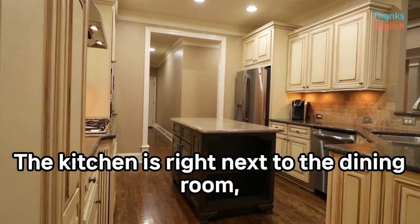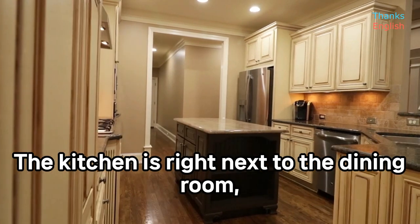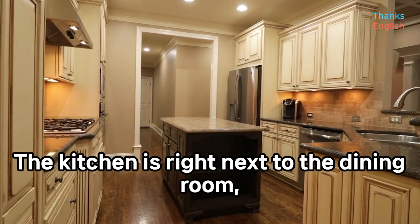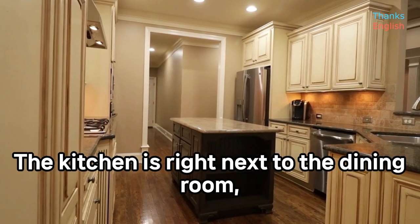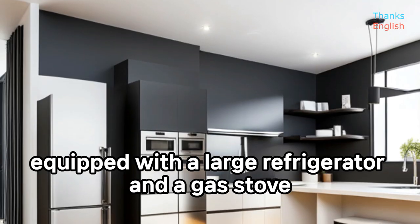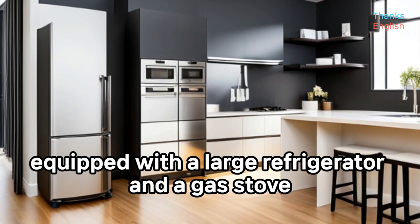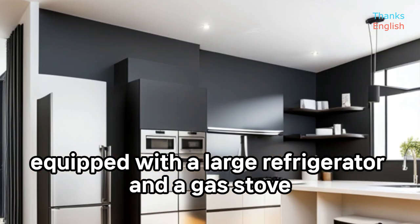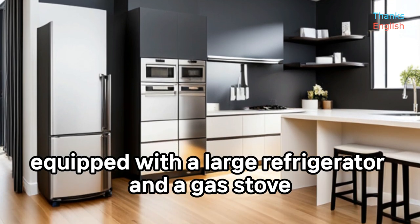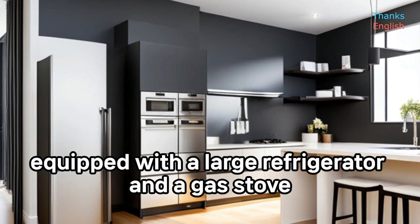The kitchen is right next to the dining room. Equipped with a large refrigerator and a gas stove.